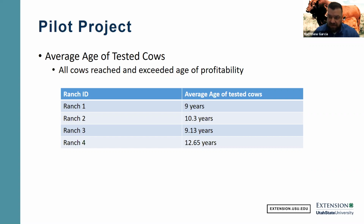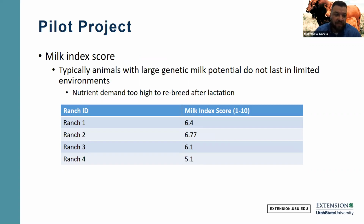And ranch 2 was the second with 10 years. And then ranch 1 and 3 were right up there, with the average age of cows being about 9 years old. Now, one thing we wanted to look at when we got this index back was that the test gives you an index for pretty much every single trait.